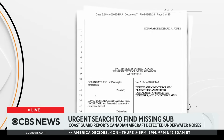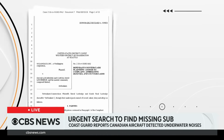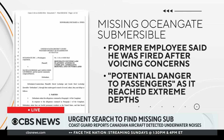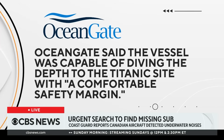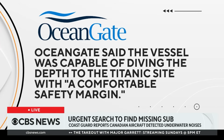According to 2018 court filings, a former OceanGate employee said he was fired after voicing concerns about the Titan, saying it posed potential danger to passengers as it reached extreme depths. But in court documents filed this April, OceanGate said the vessel was capable of diving the depth to the Titanic site with a comfortable safety margin.